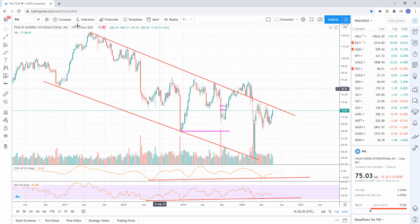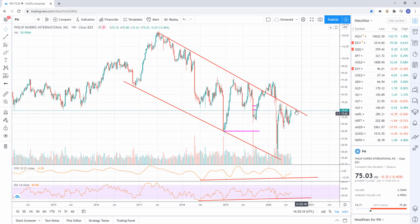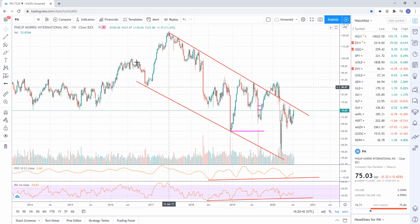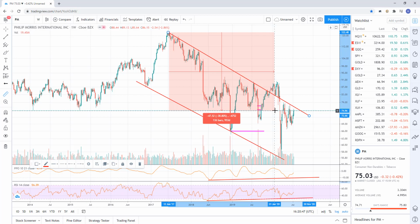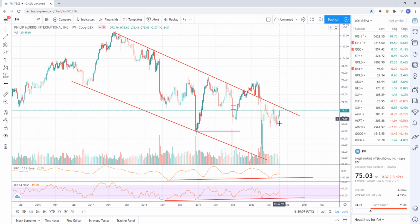So Phillip Morris, I'm looking at a weekly chart here, and what I see clearly is a downtrend. Really, it topped out back in 2017, and we've been downtrending ever since. So the stock from the high is actually down about 38%. So it's in a bear market. And that's very typical of a lot of stocks in the S&P 500 besides the FANG stocks and the tech stocks.